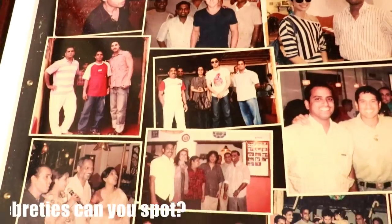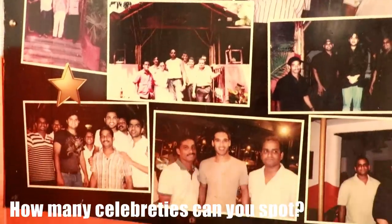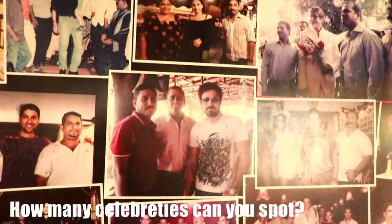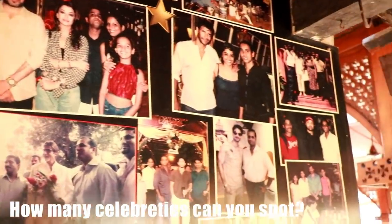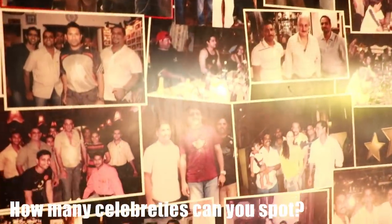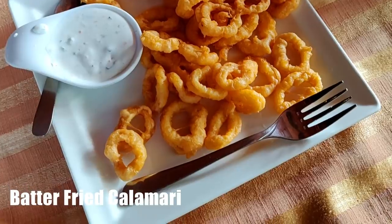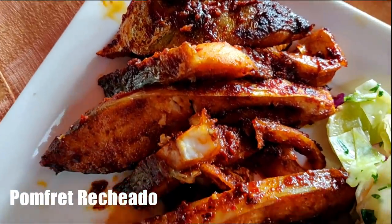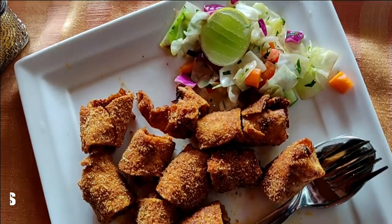So these are the photographs I was talking about. All these celebrities have visited this place. How many celebrities can you spot from these pictures? Let me know in the comment section. We had ordered butter fried calamari, Goan chili chicken, pomfret trishado, prawns papar, seafood white sauce pasta and some fries. Everything was amazing, so fresh and so delicious.